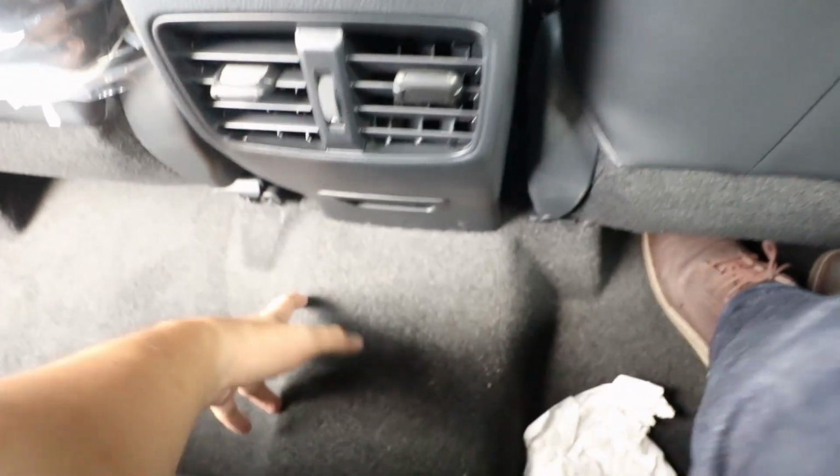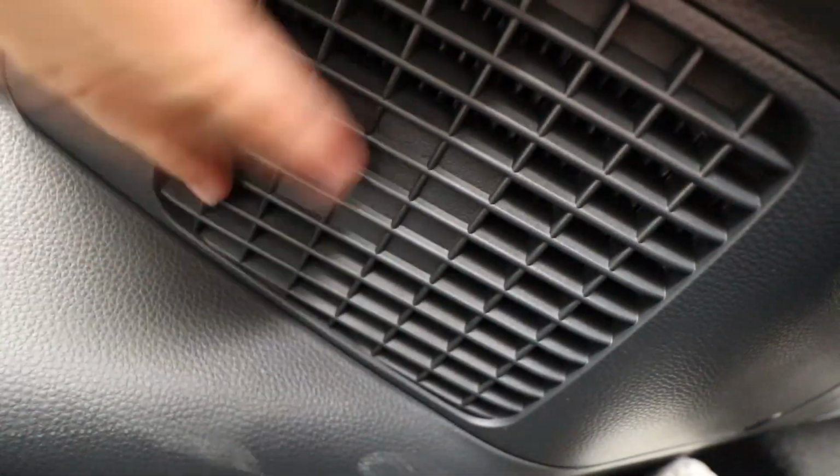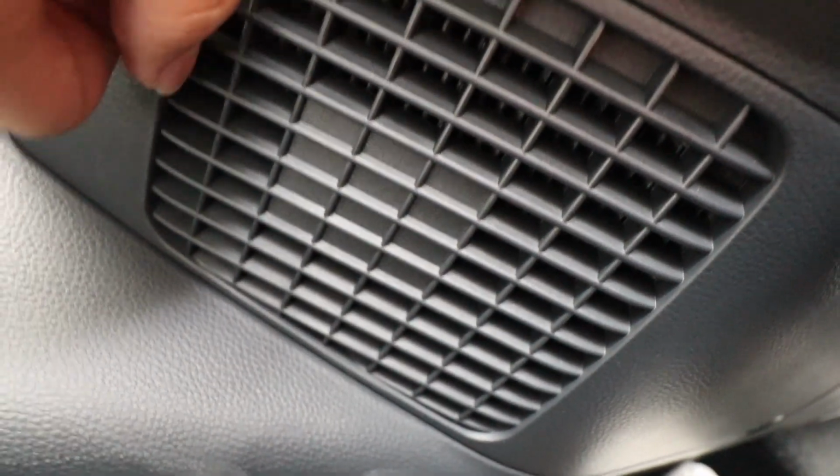The center tunnel is very low. By the way, the hybrid battery of the Corolla Cross Hybrid is actually underneath the seat. And down here you'll see some air vents for cooling the battery.